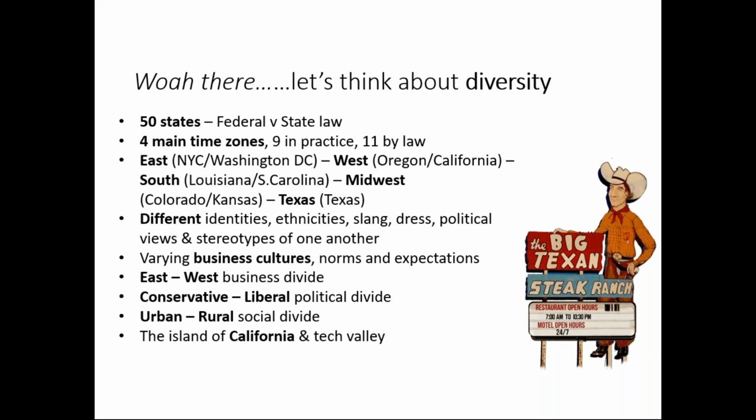And then you've also got the island of California, which is very progressive in terms of its laws. It's got Tech Valley. They've almost created their own little mini business climate in that part of the USA, which can be markedly different to other parts of the country as well.